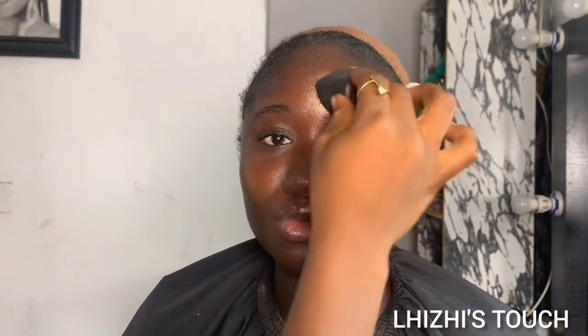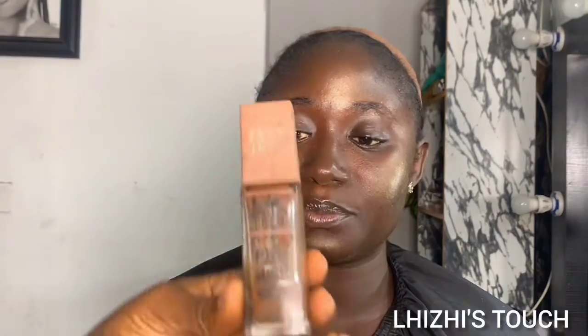And then I went in with this highlighter. I'm sure that it was on the screen. I had to put it on the screen so that you guys can see the products that I used. And then I went in with this foundation from ZKL Cosmetics. I had to look for one of the darkest shades that I had, just so that my skin work would be good and so that it can blend well with her neck.